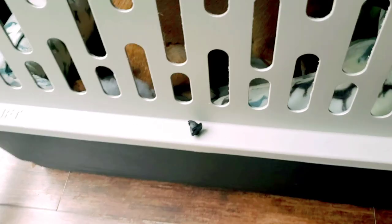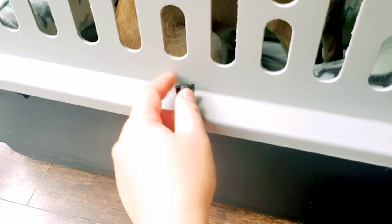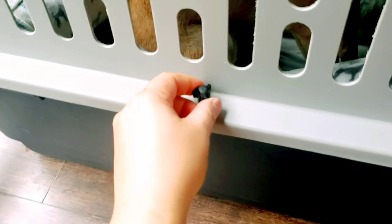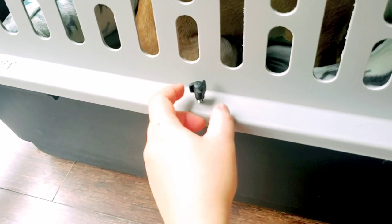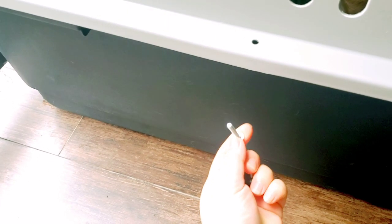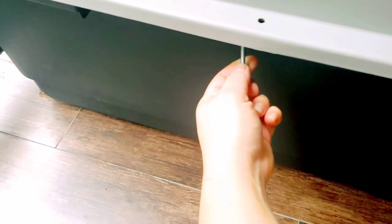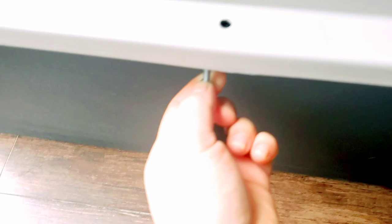It was actually pretty easy to assemble, guys. As you can see, these screws right here, you just have to put them this way. I tightened it up a little bit, so this is how it is. You just screw it on from the bottom, and then there's a hole right there, you put it on the top, and then you screw it down. So this is the screw, guys.